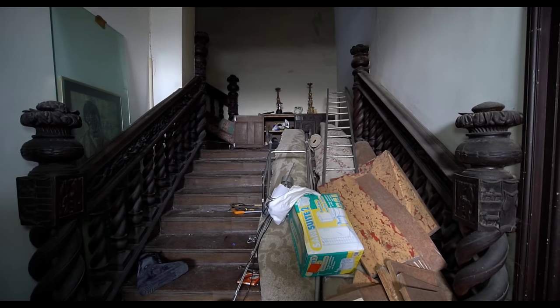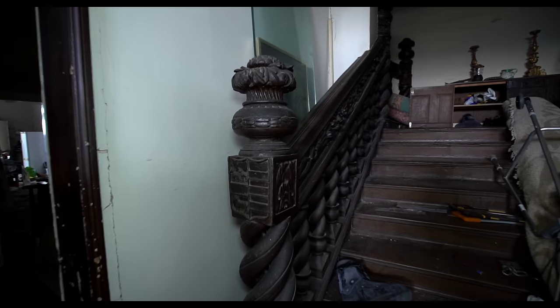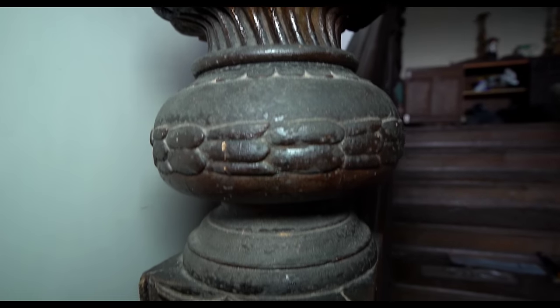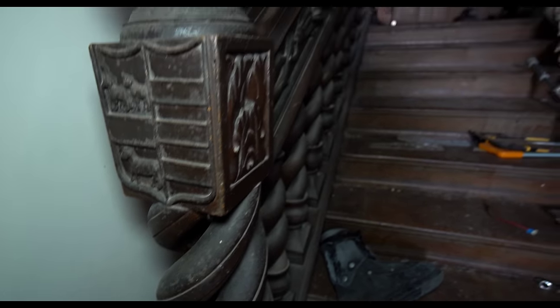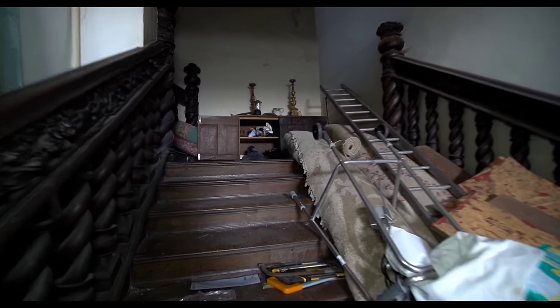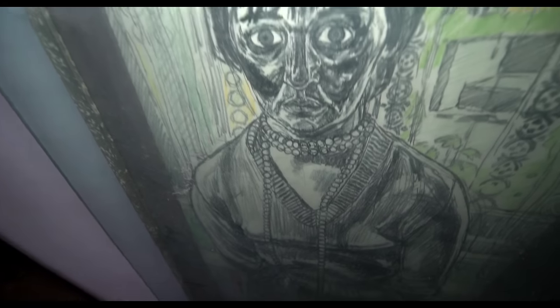So we made it to the main staircase, and even though it's covered in stuff, the actual woodwork on this staircase is phenomenal. It's like little sheep, lambs and stuff, and the spiral at the bottom. Let's head up. Whoa. This creepy charcoal drawing is massive.